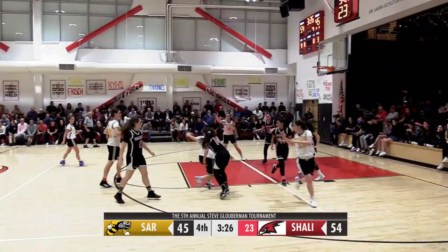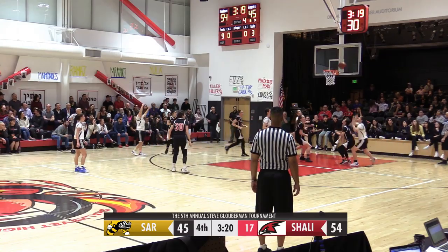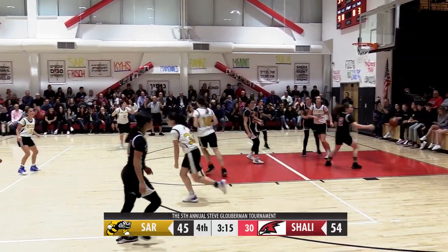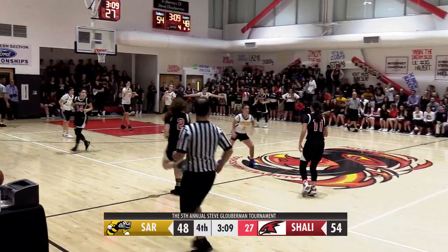Guarded by Hiller. And Reich is going to take it into the paint, but loses the ball, recovered by Horowitz for the three for Reich, and off the mark, that's another missed one, but Lucy had to take a three there, and she gets that one, she knocks it down. Oh my goodness, ladies and gentlemen, it was a 9-point game, now it's a 6-point game, 3 minutes left to go.